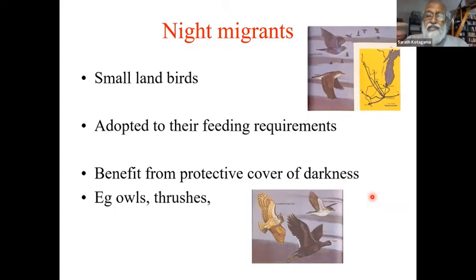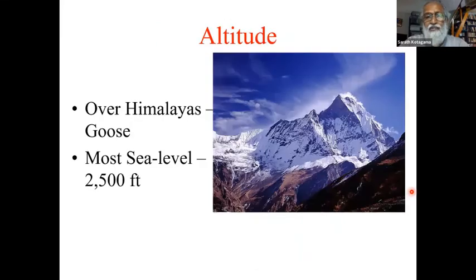And feed him, because then they can feed during the day and travel during the night. These are some reasons. The benefits of protective cover are protection from predators. During the day there are a lot of predators, so they try to prevent it. Altitudinal migration: they can go over the Himalayas.